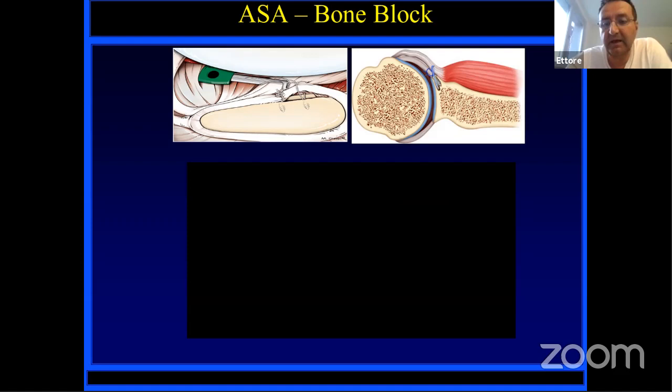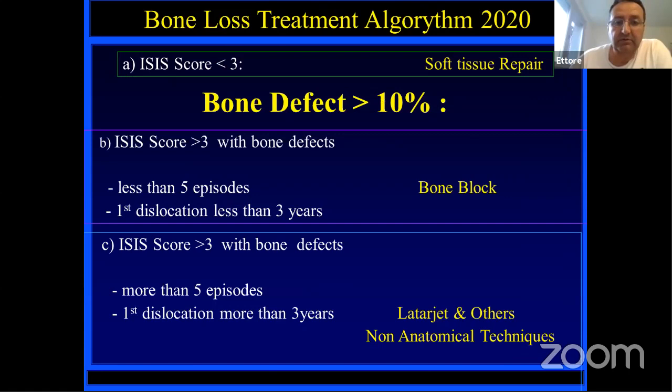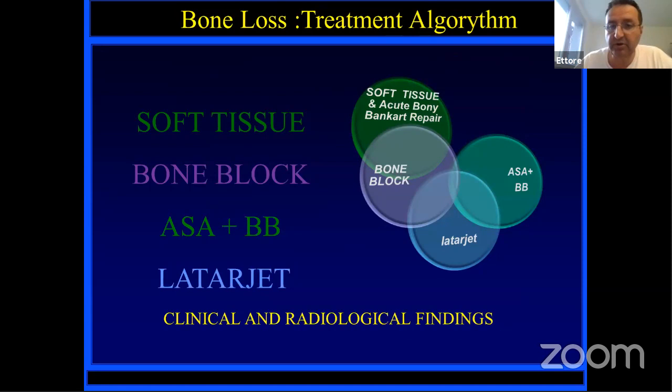And I have also a good number of these. So, conclusion: bone defects higher than 10%, bony procedure. When it is possible, I'm doing an anatomical procedure. When it is not possible, Latarjet in different ways or arthroscopic subscapular augmentation combined with the bone block is still a good option.